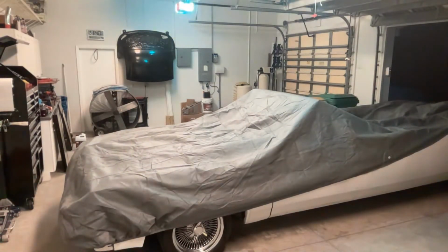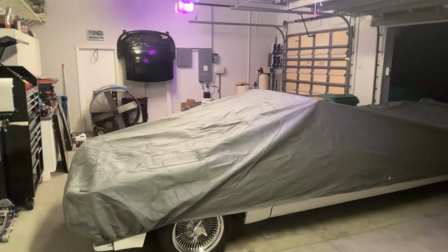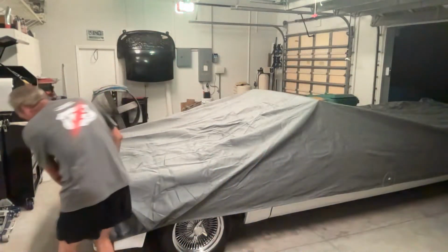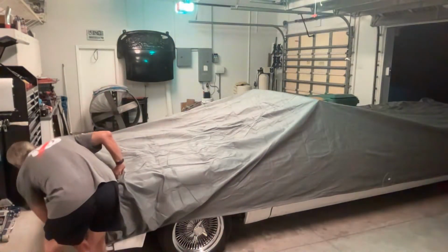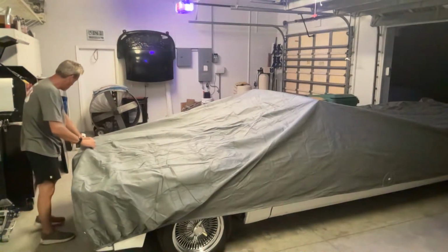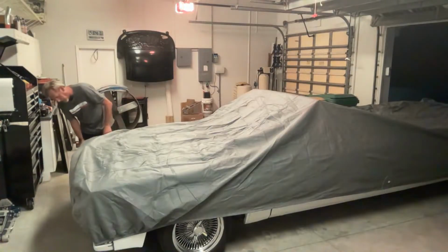Oh, maybe. It comes over on this side. Oh, it comes pretty darn close. Look at that. Look at that. It almost does the entire car. Oh, yeah. We've still got a little room here. Okay, yeah, you can see the hood ornament. So I might have to get like a tennis ball or something for the hood ornament.